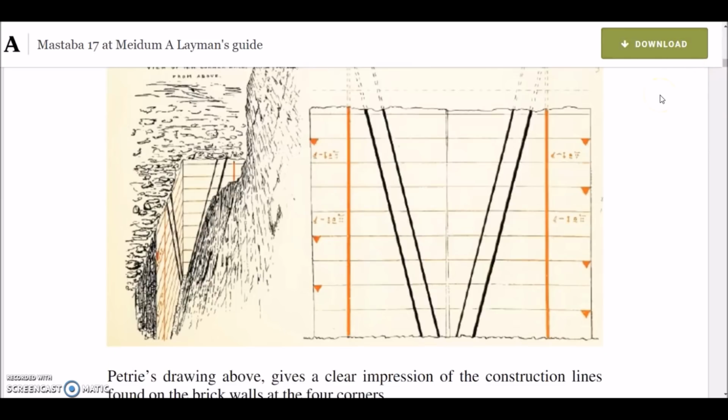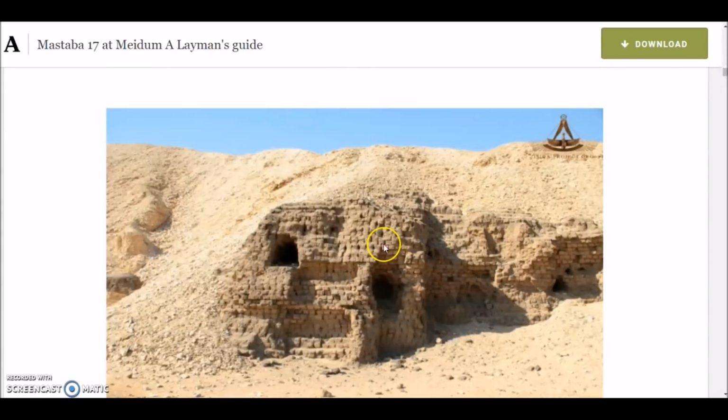And Petrie, when he was here over 100 years ago, he was pretty blown away by what he found in here. He did some diagrams of drawings, and he was pretty amazed how they just seemed to be cutting into the earth for these structures here at Meidum. And here's a pic. It seems they were cutting tombs into this structure.